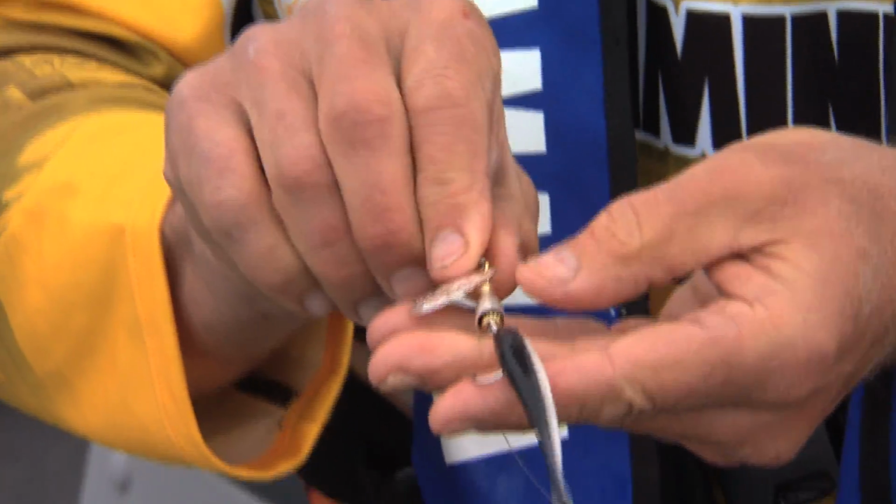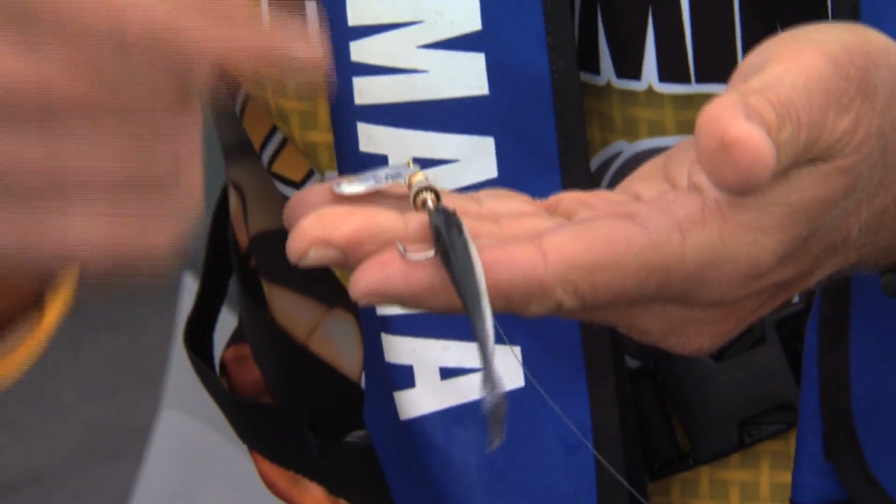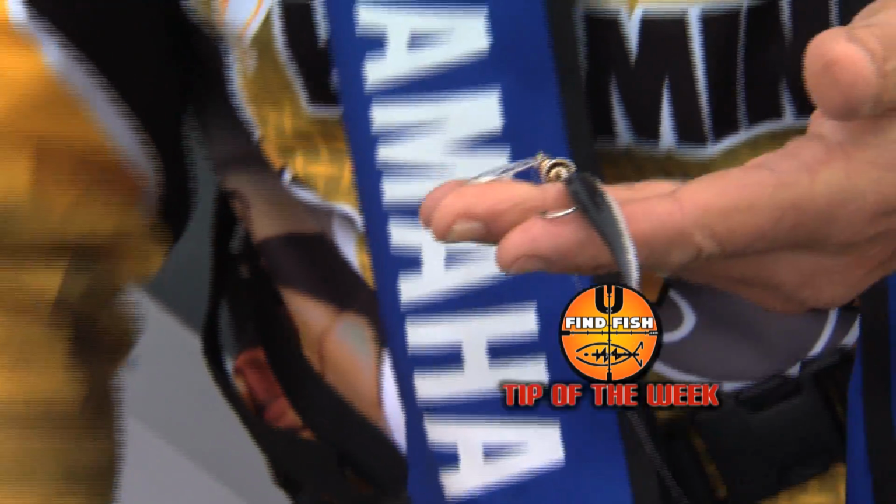And then you'll notice that I changed the treble hook, and I'll show you the packaging, and I just put a single hook on because it's a lot easier to take a single hook out of the fish than a treble, and then about a 2.5-inch plastic minnow.